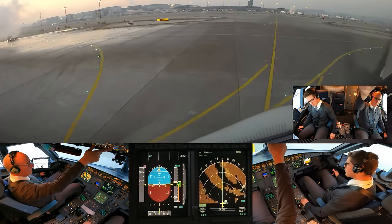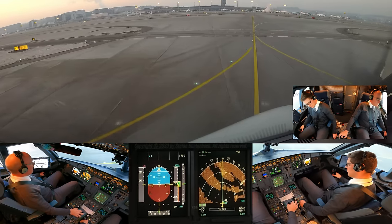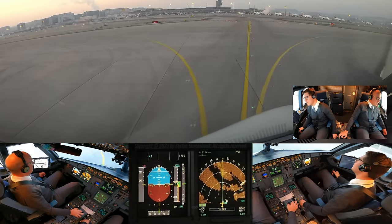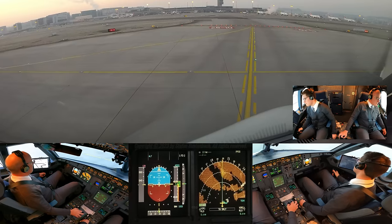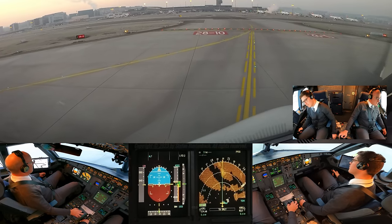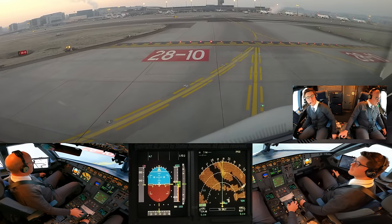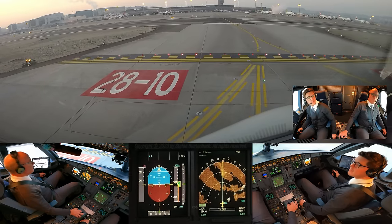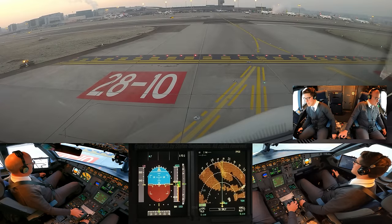Zurich Tower, Eurowings 8 Xray Zulu, grüezi. Zurich Tower, Eurowings 8 Xray Zulu, goodbye. Blocked. Swiss 198 Foxtrot, blocked. Swiss 198 Foxtrot from tower, do you read? Swiss 198 Foxtrot, we read, there was a blocking communication. Roger, 198 Foxtrot, contact departure, goodbye. Contact departure, goodbye, Swiss 198 Foxtrot.